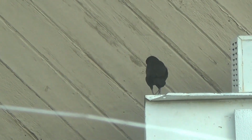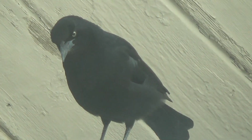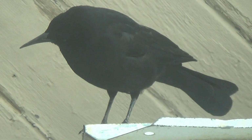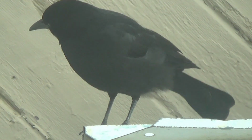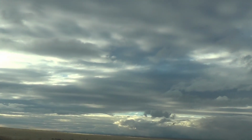We then move up through McDermott, Nevada, where we see a gecko. I didn't realize their range was that far north, but it sure is one, and he's similar to the one we saw down in the Mojave Desert that had no tail. He thinks he's a pretty important bird, though.